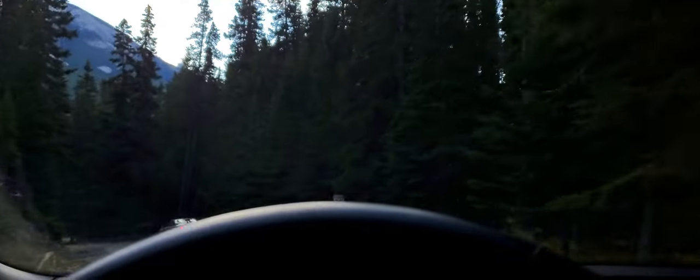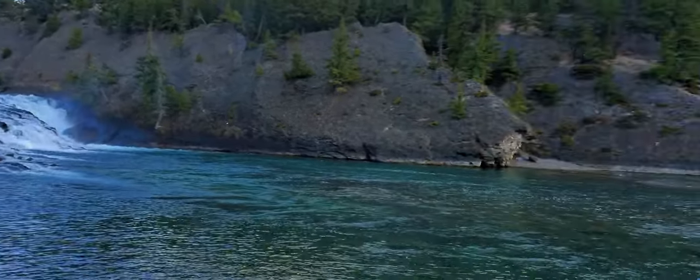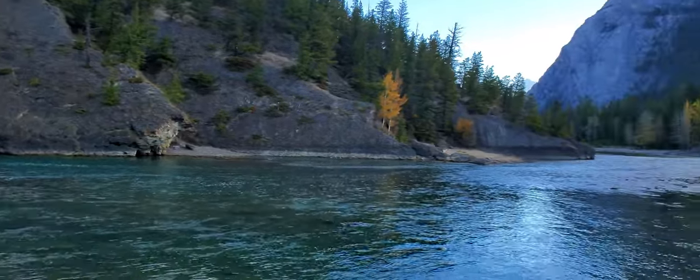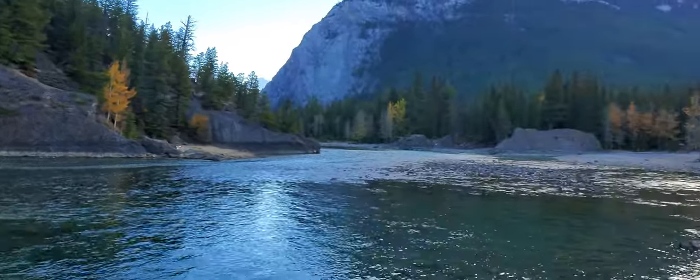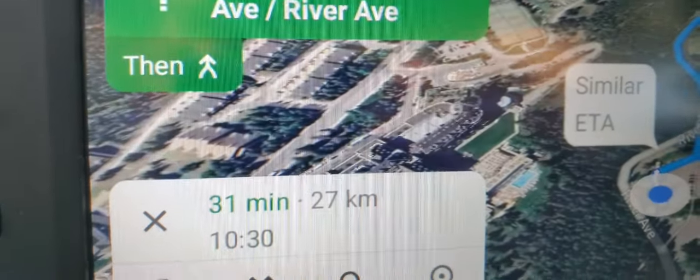So finally heading towards Bow Falls. So after Bow Falls, now I am heading towards Johnston Canyon, about 30 minutes from here, 27 kilometers from Bow Falls, and then after I'll start the hike for Johnston Canyon, the lower falls and upper falls.